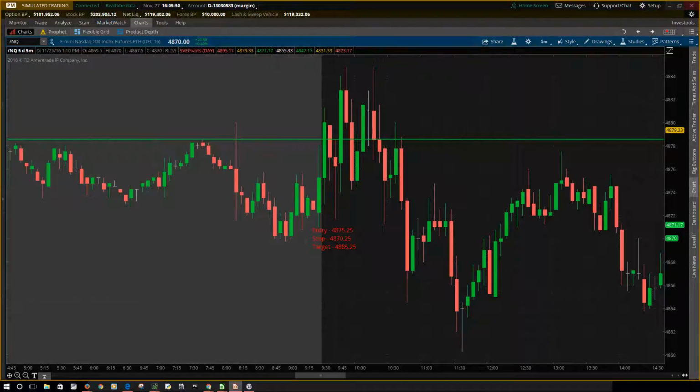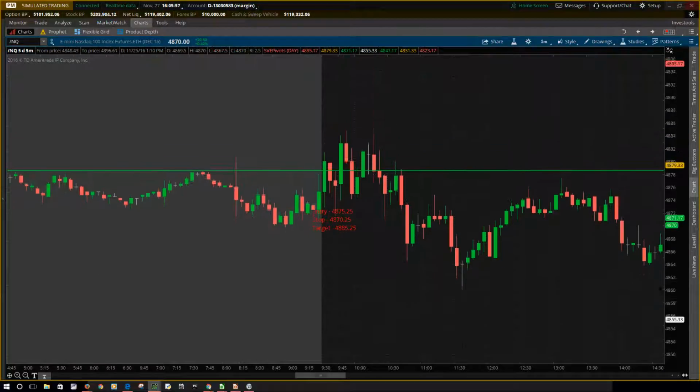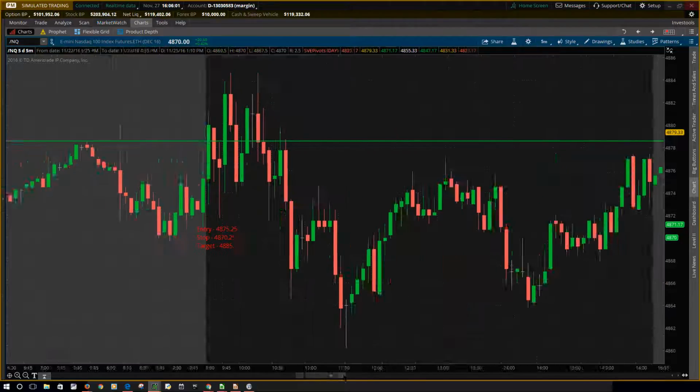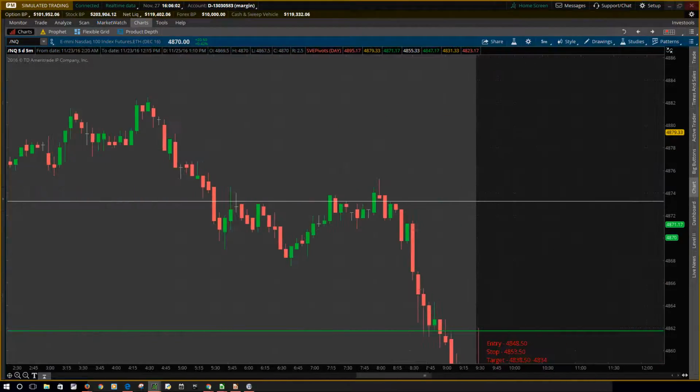So that's the thing you got to learn, especially when pivots are as wide as they were that day. You learn to take your profit when it's there. Next day, and let me go back to auto.